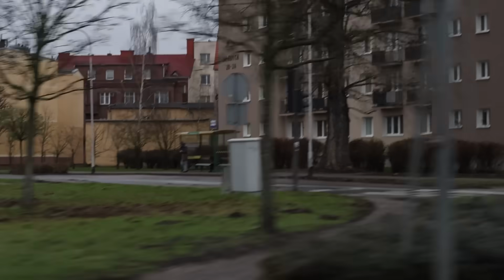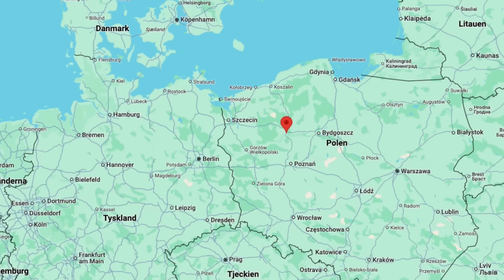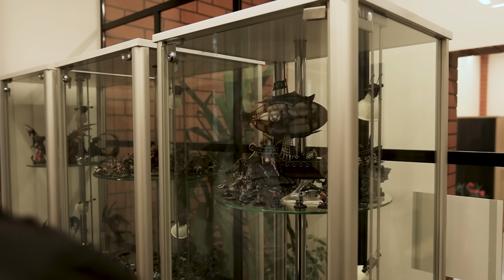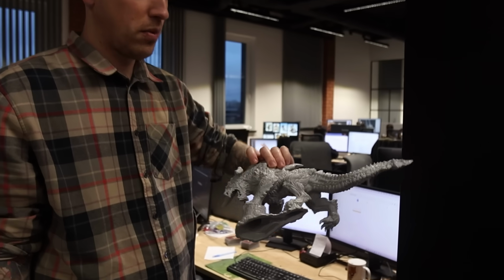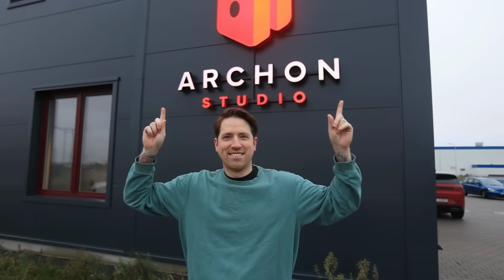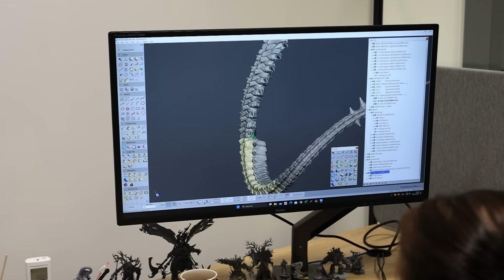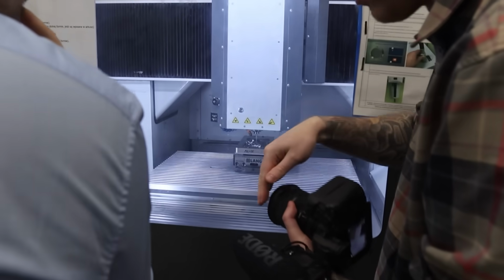In the center of Europe, in a small city in Poland, close to the German border, lies Archon Studios. Even though they just started producing plastics in 2019, they are already up there fighting with the quality of Games Workshop. And we've been lucky to be invited to learn everything there is to know about miniature production, all their secret techniques to make the best plastics. And even cooler yet, they're gonna make one of my childhood dreams come true.